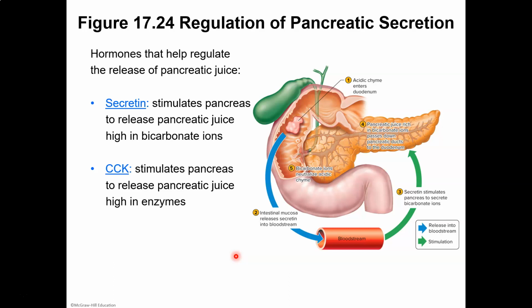And remember the 4 processes: there's mastication, digestion, and then absorption. So the stomach is a big digester, but not a big absorber. It's the small intestine that really gets absorption going. In fact, the absolute majority, the bulk of the nutrients that you ever get out of food, is absorbed in the small intestine.